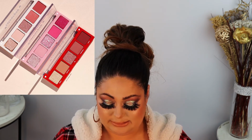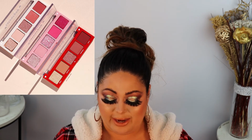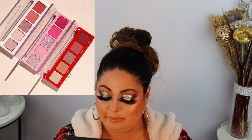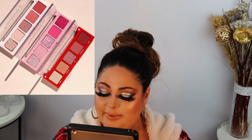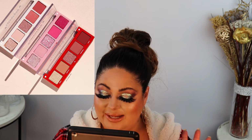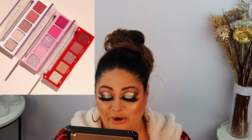I think it's a Super Shock Highlighter in Pink Truffle. It kind of looks like a Super Shock formula. I love that sort of shade. The blushes are probably a little bit light for me, but the middle one, that sort of terracotta, deep apricot shade would have been perfect.